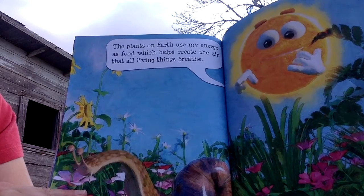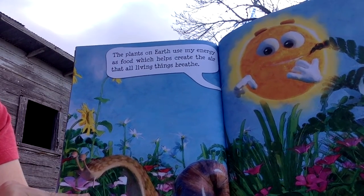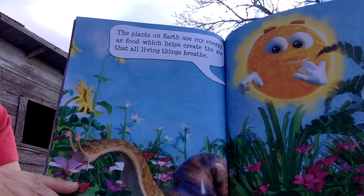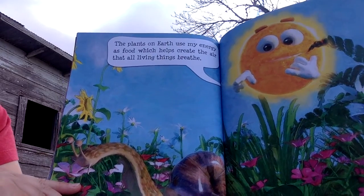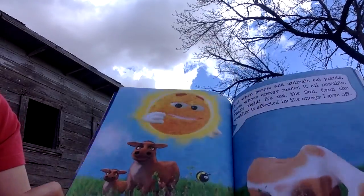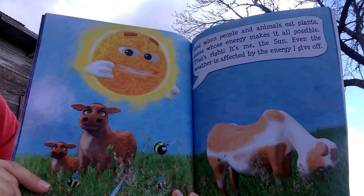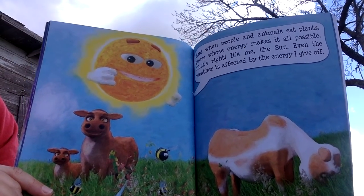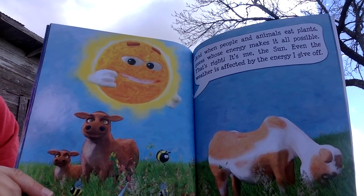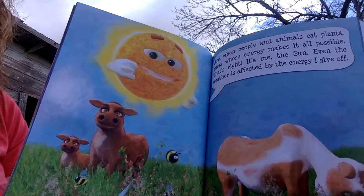The plants on Earth use my energy as food, which helps create the air that all living things breathe. Whoa, that's amazing. Plants help create the air we breathe? And when people and animals eat plants, guess whose energy makes it all possible? That's right, it's me, the sun. Even the weather is affected by the energy I give off.